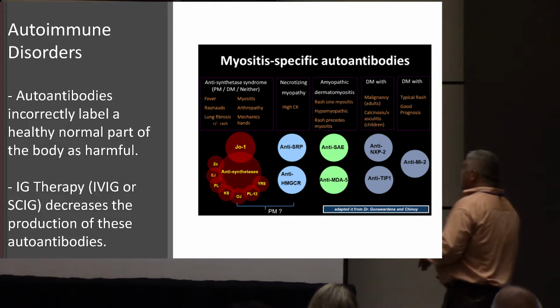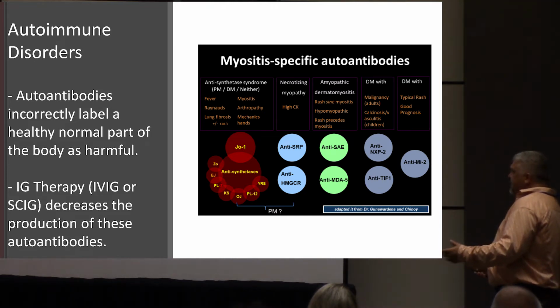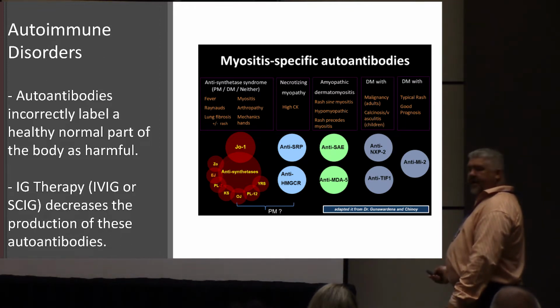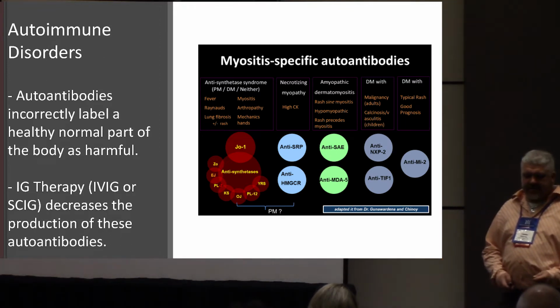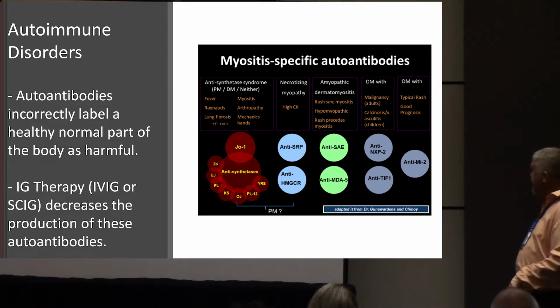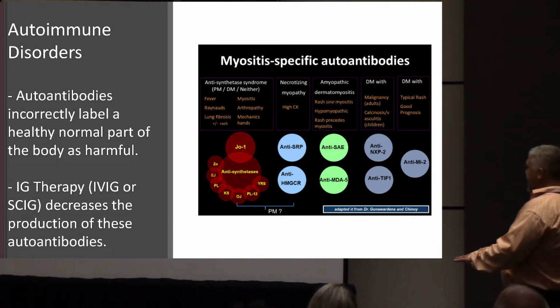And so we have these autoantibodies, specifically myositis-specific autoantibodies. A list of them here. Again, Dr. Andy discussed this. I borrowed this particular slide from our friends at Octapharma. They sent this to me, so I need to let you know that. But this is just showing a list of some of the autoantibodies that have been identified.